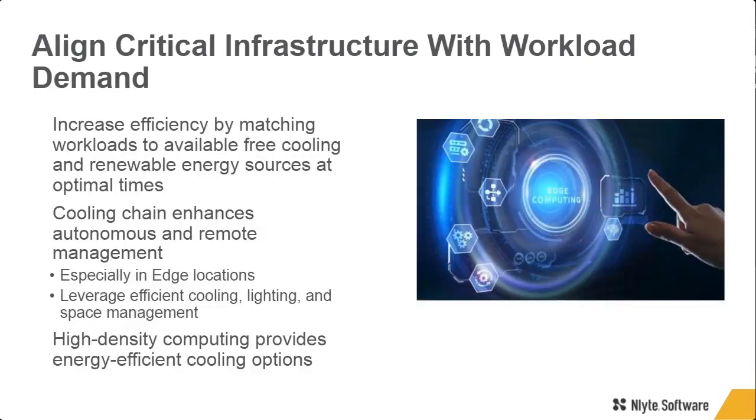You also want to, and this really continues on that theme, align your critical infrastructure with workload demand. So if you think about aligning workloads to infrastructure, what does that really mean? Well, one of the things we talked about is the cooling chain. So that enhances your ability to manage your environment and the workloads that are doing the processing for your business. They're absolutely critical, right? They're the core component. They're the core reason that the data center even exists in the first place.